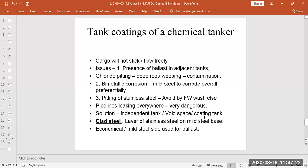And you will see after some time that there is a break in the bond between the mild steel and stainless steel, and the full layer is corroded. So a lot of strength is lost. Then next, as we discussed, the pitting of stainless steel, which is again due to this ballast water.